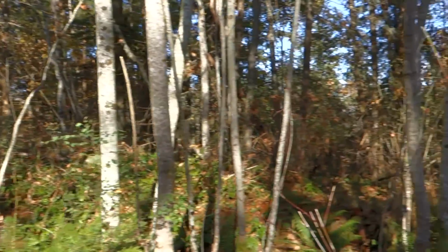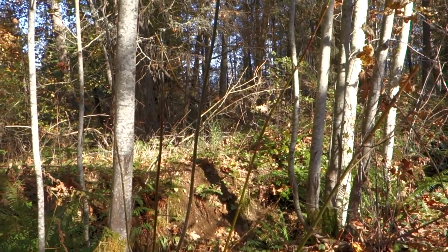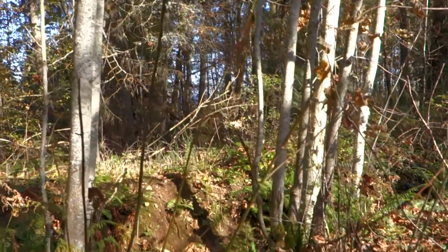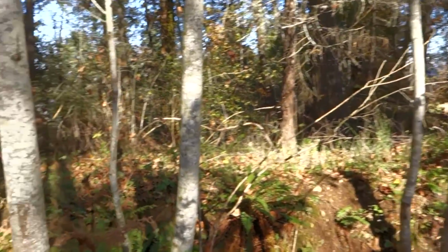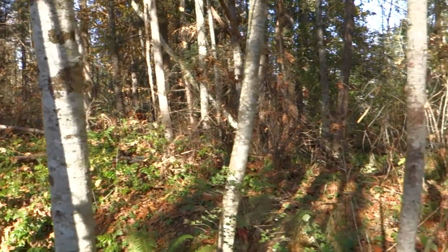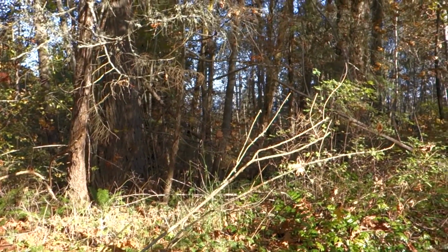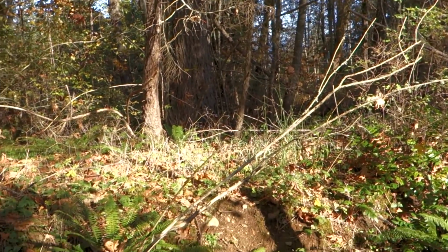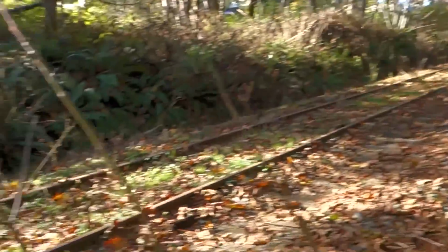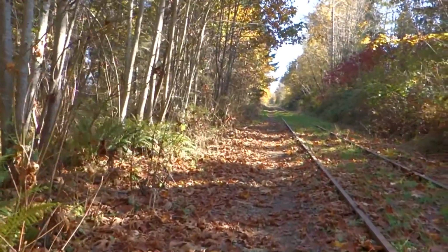I'm almost at Royston Road. But what's got my attention is right beside me through these woods, just beyond a little ditch, is a built-up grade, and I'm wondering if that could be a Comox logging railway grade if it ran parallel to the E&N here at Royston. So I'm just looking at it, and it looks like a railway grade to me. It's wide enough. It's built up. So it could be. Again, I'll research that and see if I can figure that out.